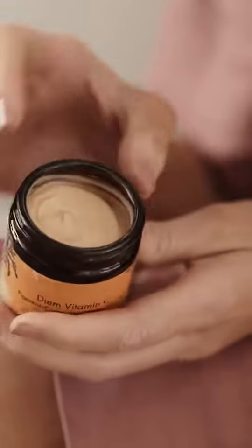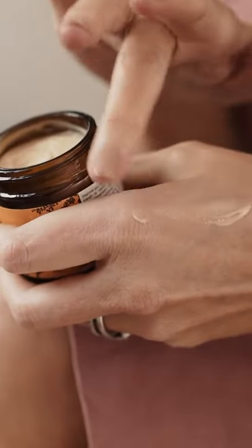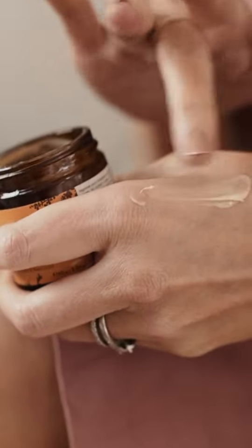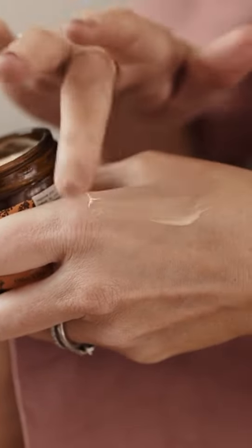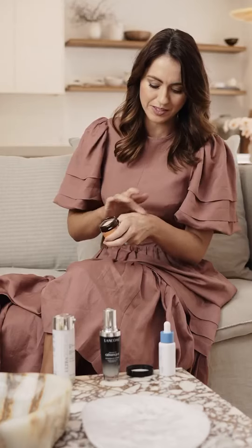Now this is a beautiful cream. This is Antipodes DM Vitamin C Pigment Correcting Water Cream. So it's a really beautiful formulation. It's kind of like whipped gold in a jar. It's just so glowy. It really gives you a beautiful tone on the skin as soon as you use it. It also contains Kakadu plum, which is nature's richest source of vitamin C. It has a really beautiful scent as well. It's kind of like vanilla and citrus.